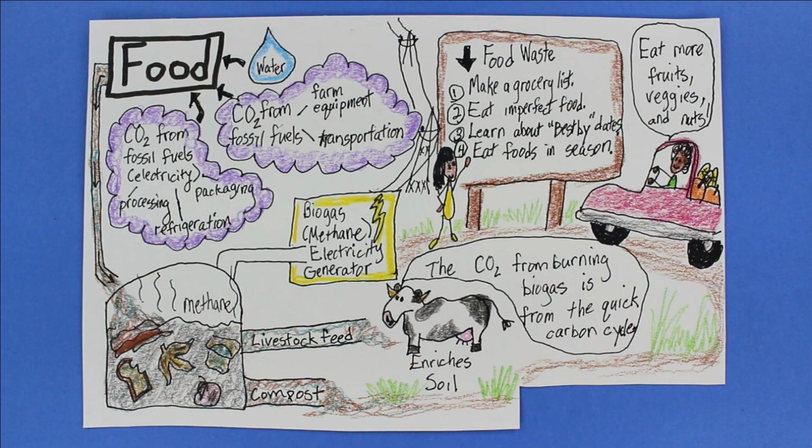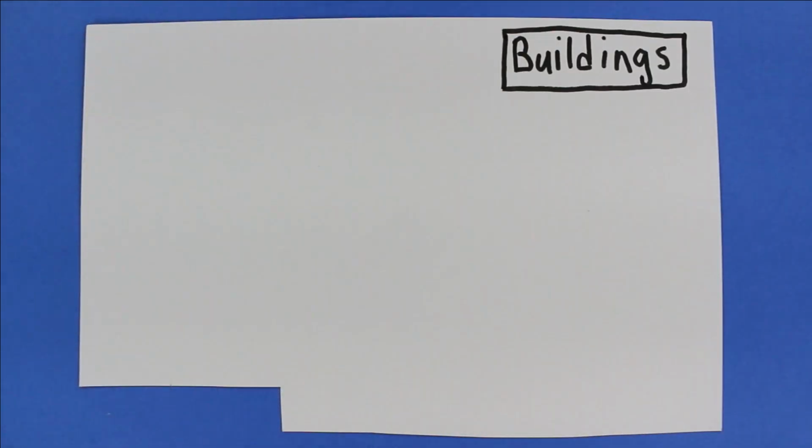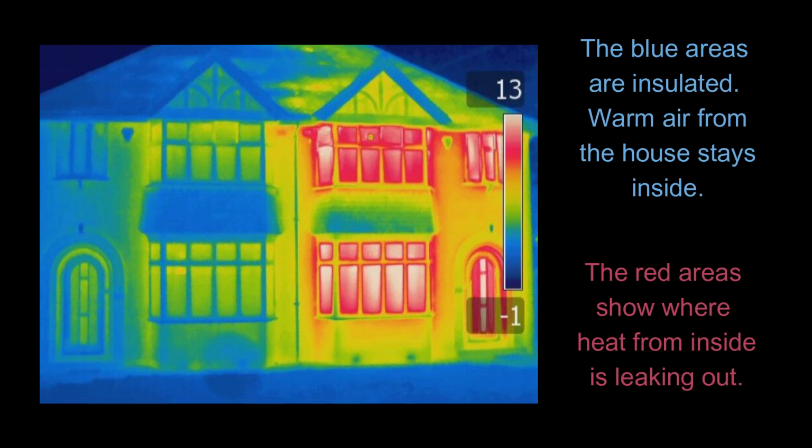Now let's move out of the kitchen and zoom out to look at buildings. That's where 17% of our greenhouse gas emissions come from. Look at this photo taken with a thermal camera. The building on the right is leaking heat. My dad would say they're trying to heat the whole world.